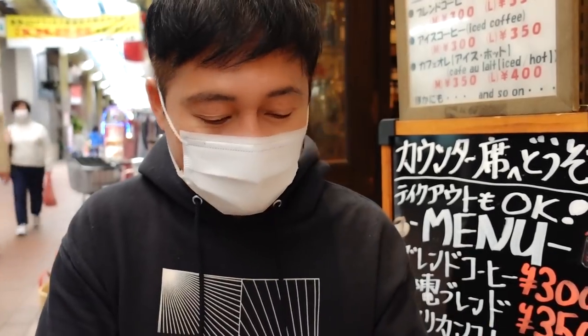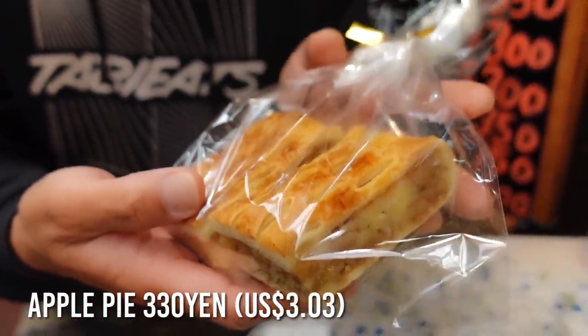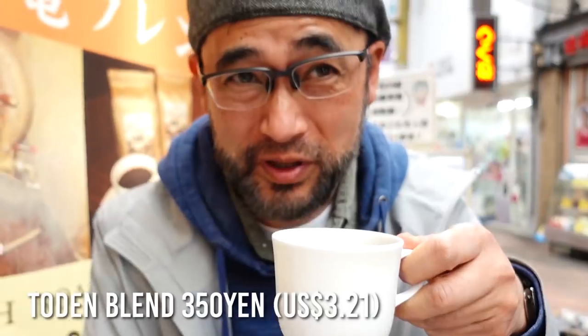We also got their apple pie. This is not made here. This is made by a bakery nearby. So I was waiting for this moment. This is Toden Blend. It's their original coffee. When I sipped this coffee for the first time, I was amazed. Wow. Itadakimasu. Oh yeah.